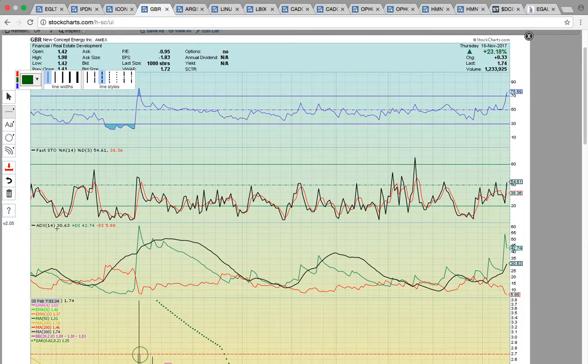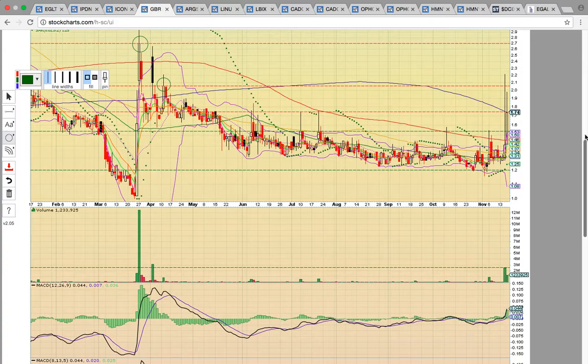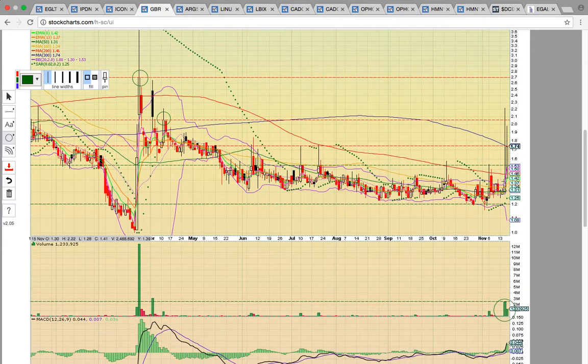Okay, let's look at GBR. Okay, so yeah, this stock has been on a nice multi-day run here. You could call it the third day. It's formed multiple green volume bars in a row, 4 green volume bars in a row.